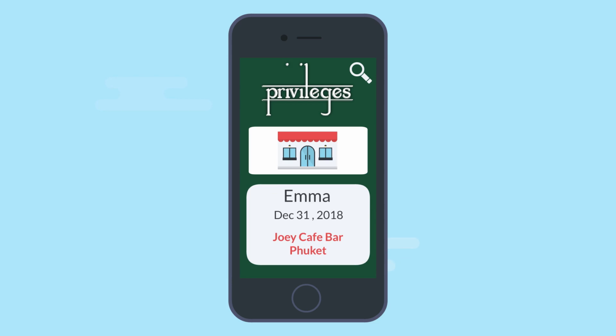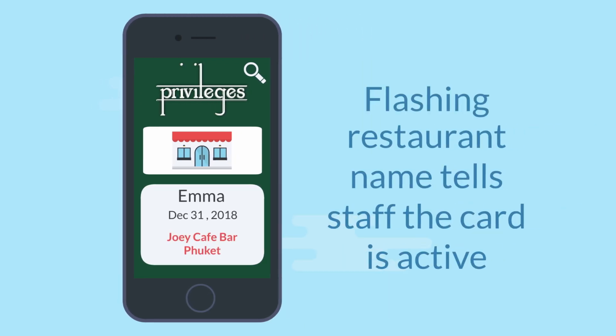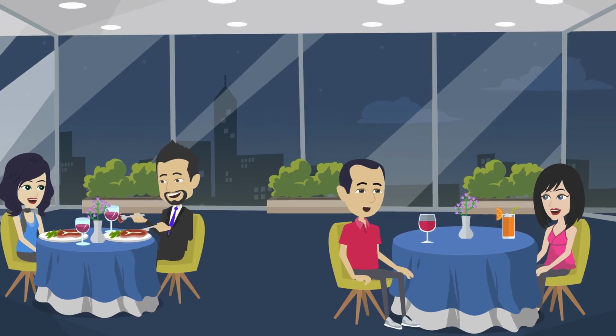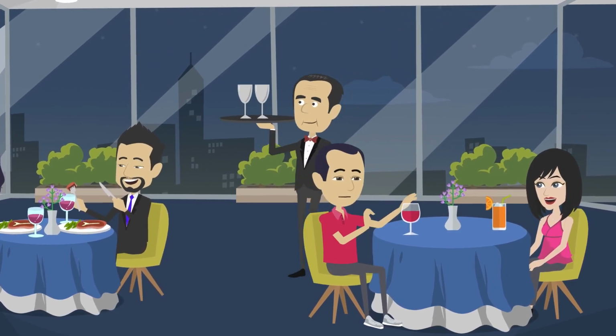This will generate the digital card for that venue, containing Emma's name, card expiry date, and flashing restaurant name. Emma and Tim must follow the same process each time they visit a restaurant with their digital card.